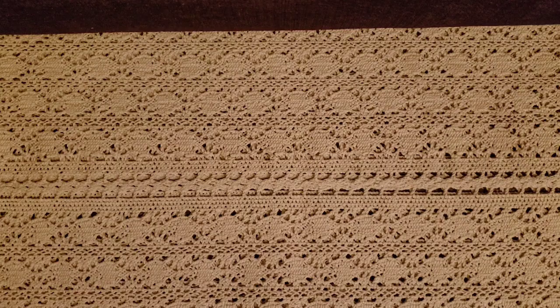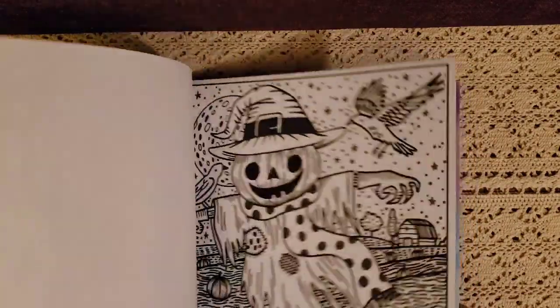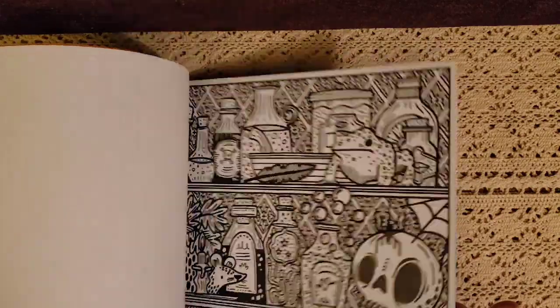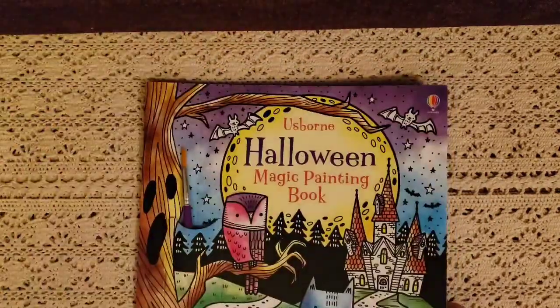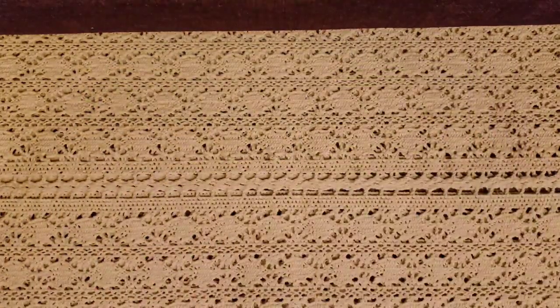Then I got three books on Halloween. The first one is Halloween Magic Painting Book, and we love painting, so I just thought this was cool. And like I said, I got this now because it won't be there at Halloween when I go to get it. And it's just got some really cute pictures. Mason loves these. It comes with a little paintbrush. I really like that one.